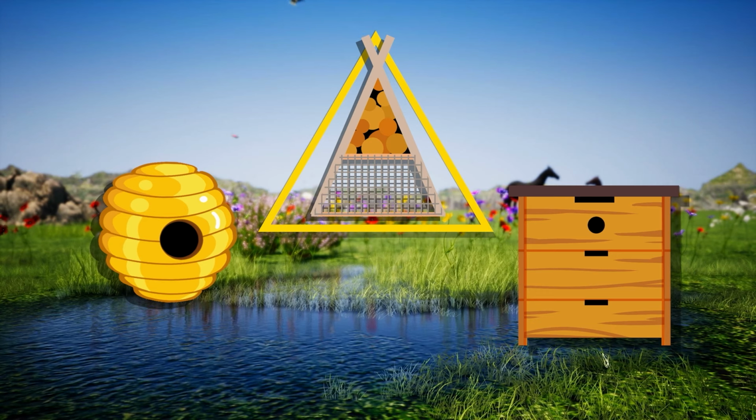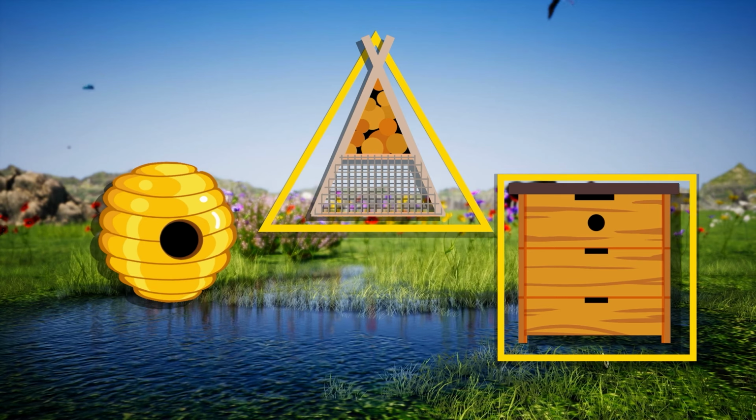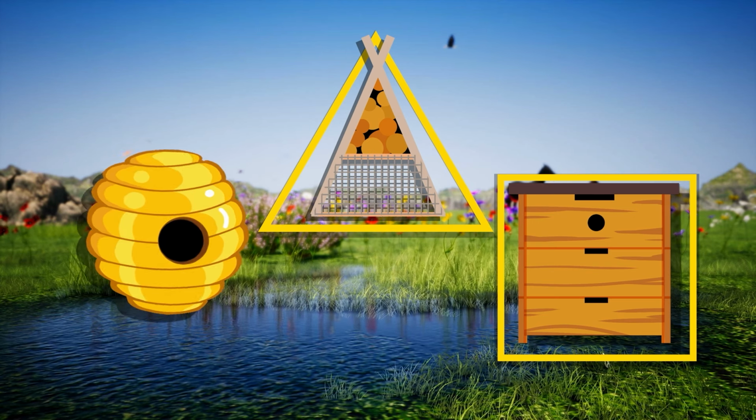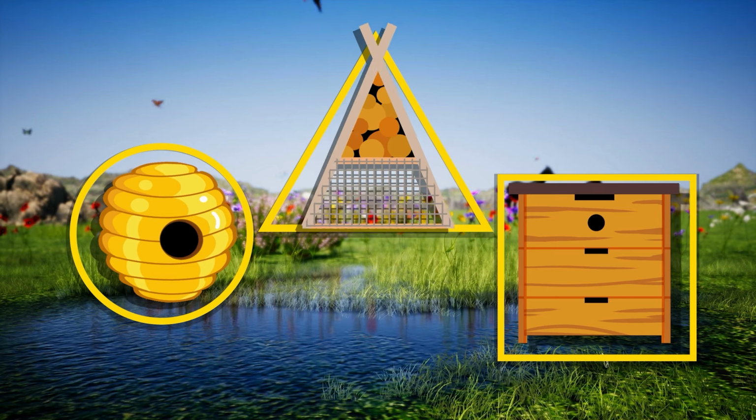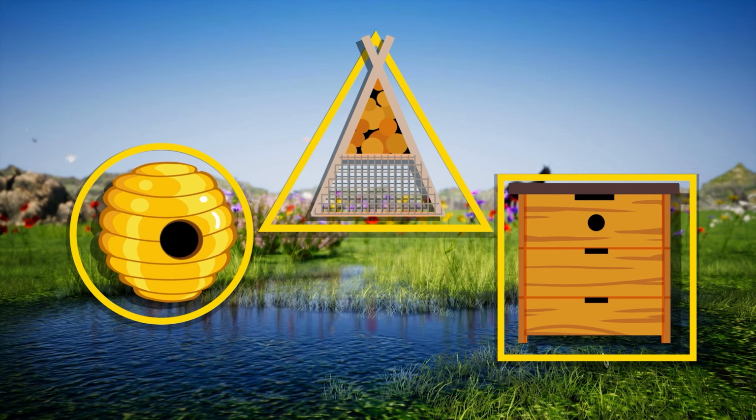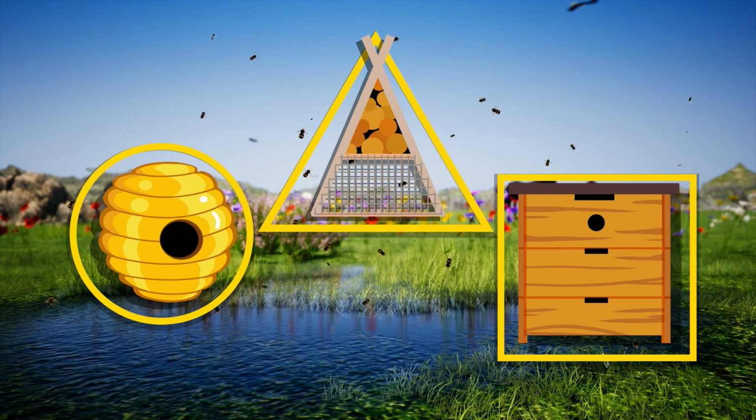Now, can you tell me which beehive is in the shape of a square? Well done! Now, last but not least, which beehive is shaped like a circle? Fantastic! That beehive is shaped like a circle. So we've got a triangle, a square, and a circle. And each one is buzzing with bees.